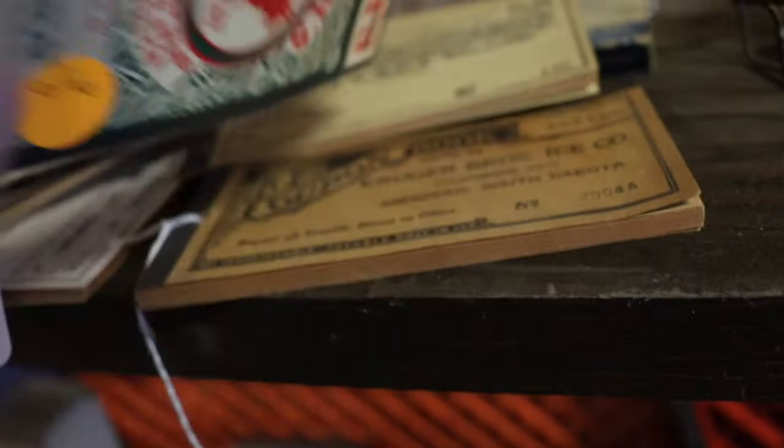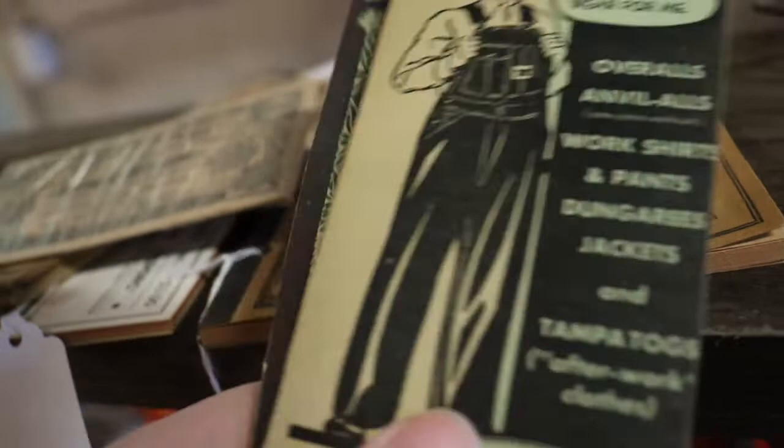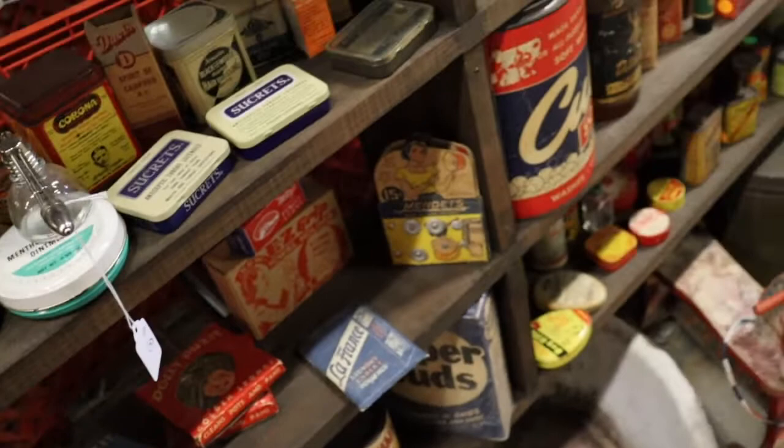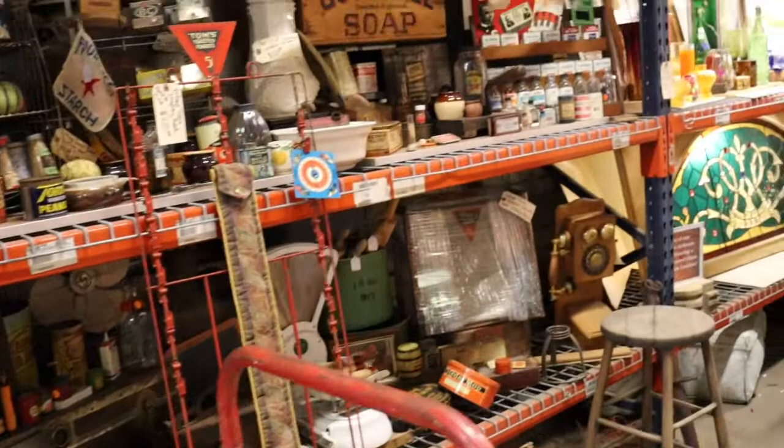I just think these are so cool. That is absolutely incredible. Oh my gosh. Can you just believe this? I mean, this is like my lucky day. It's like I have hit the jackpot in advertising. And this is just only part of what they have. The store continues on. And look at some of these displays over here.